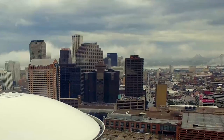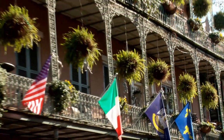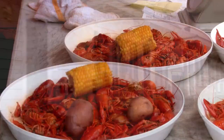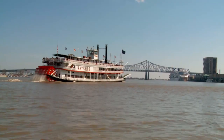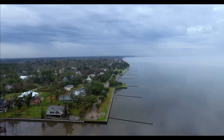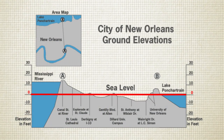The city of New Orleans. As Louisiana's largest metropolitan area, it is primarily known for its distinct French and Spanish architecture, Creole cuisine, and being the birthplace of jazz. The city is located on the banks of the Mississippi River and rests just south of Lake Pontchartrain. 49% of the historic township is below sea level, making drainage a major concern for the city's population.